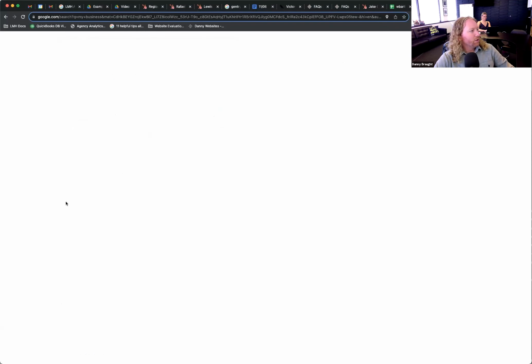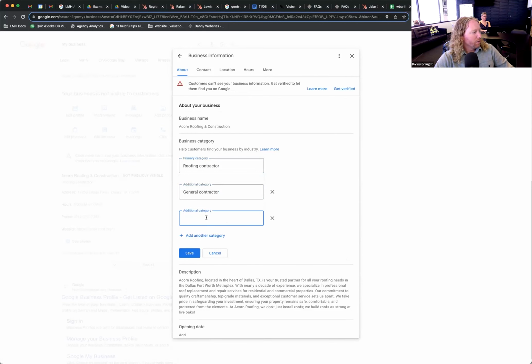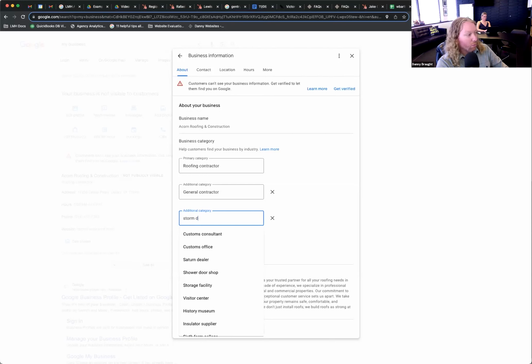So in here, you go into edit your profile. And then in here, you go to business categories. Roofing contractor is one, general contractor. And then for secondary ones, storm damage is not one anymore. They change these sometimes too. Storm repair.